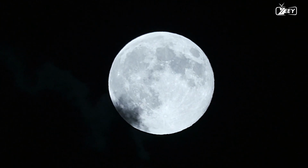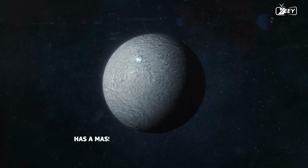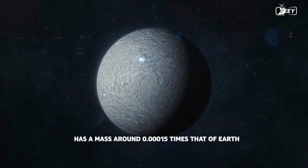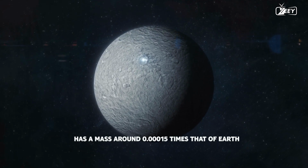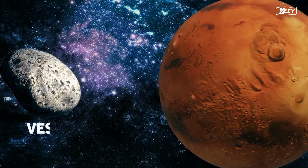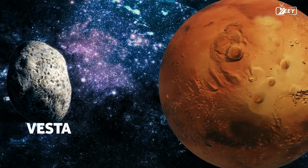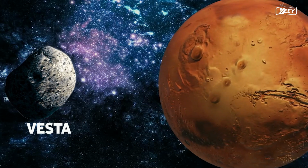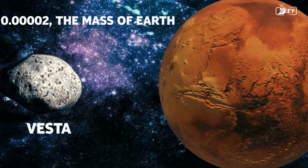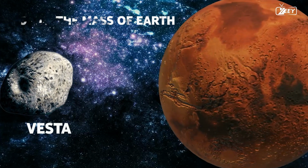Ceres, for example, a dwarf planet in the asteroid belt between Mars and Jupiter, has a mass around 0.00015 times that of Earth, yet is massive enough to be spherical due to gravity. Due to its lower mass and gravity, the asteroid Vesta, which is substantially smaller than Ceres and has a mass of only approximately 0.00002 the mass of Earth, is not spherical.